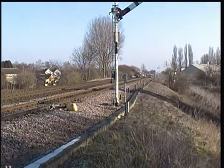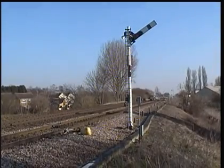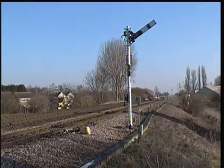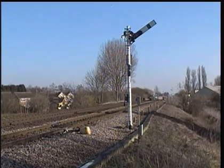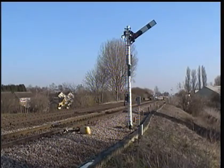That's 170110. I'm going to have to be a little bit quicker. That was rather rushed, that was. That's travelling from Stansted Airport via Peterborough, Leicester to Birmingham New Street.